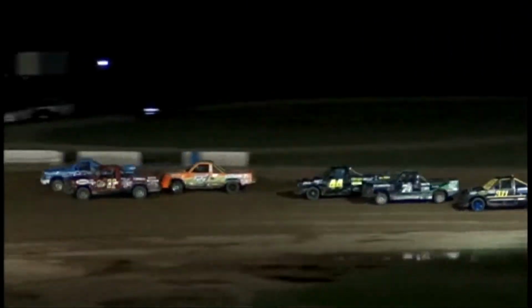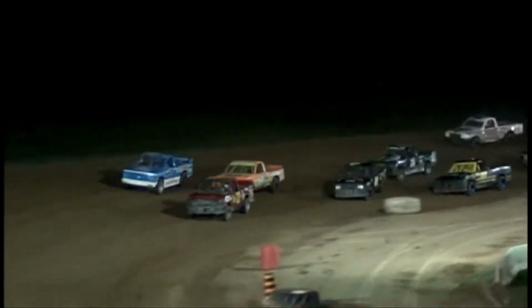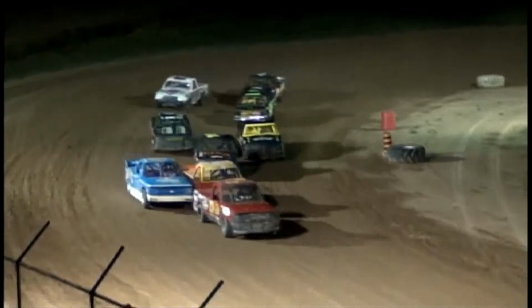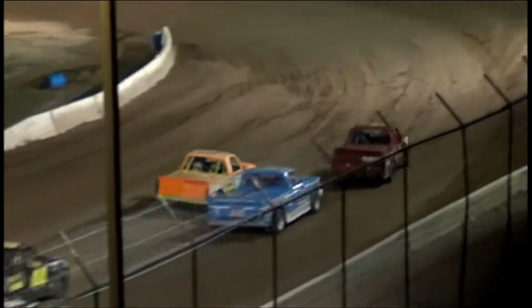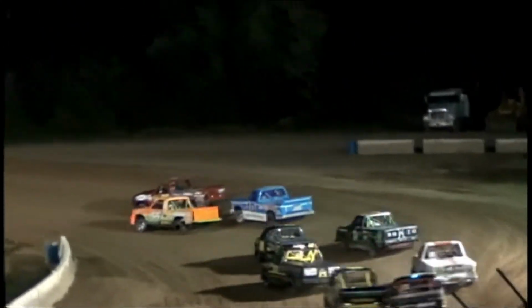All right, Steven, looks like we've got our 25 in. Here we go, and it is the truck feature underway, their final battle here in 2014. Look at Imbo, slip it to the bottom side underneath. Andy Imbo taking over the lead here on the initial green flag lap.